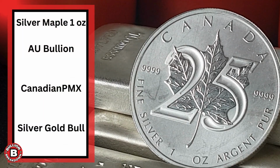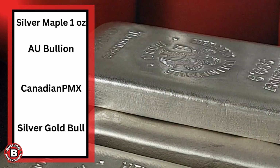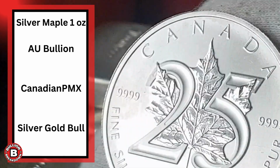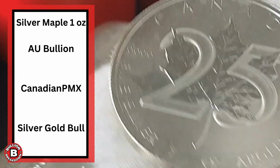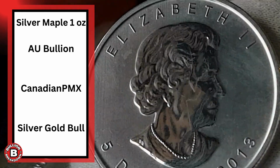So let's start with the Maple Leaf. This is easily the #1 coin in the Canadian marketplace. It's 4 nines. It's got all the security and protection that you'd want in modern bullion. I've heard rumblings recently that there are some potential issues with the mint shield, but I have not experienced any of that on my coins here. But let's look at pricing for the silver maple across the market here.